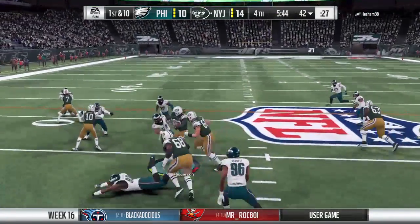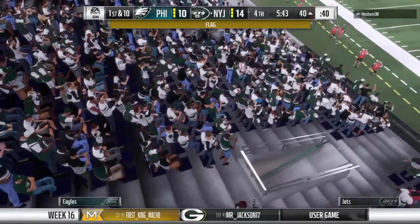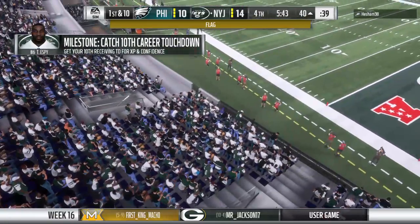They'll run it now out of the gun. And he'll be brought down somewhat awkwardly here, and a late flag as well. I think this one's going to be a face mask.